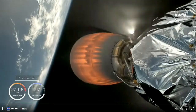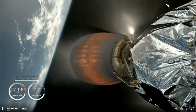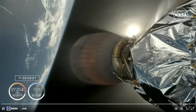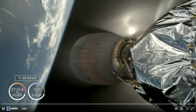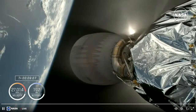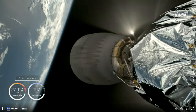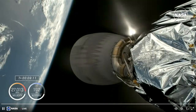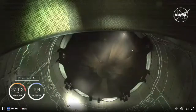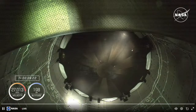MVAC shutdown. Confirmation of the Merlin vacuum engine shutting down. Dragon, SpaceX, nominal orbit insertion. Good news there from Freedom, copies nominal orbital insertion, from Mission Control and our crew. SpaceX, launch escape system disarmed. Freedom copies, LES disarmed.